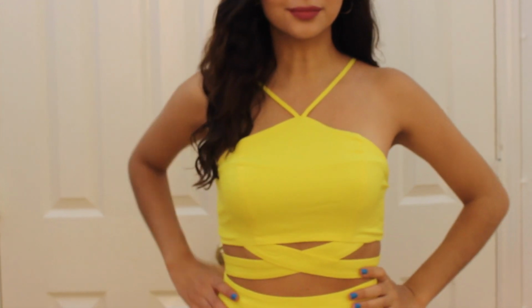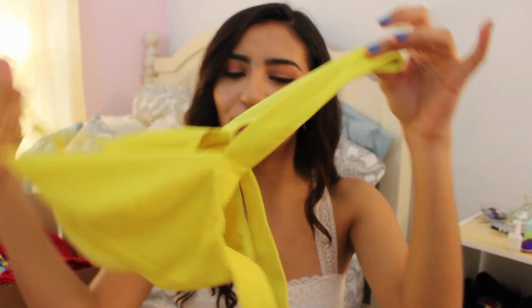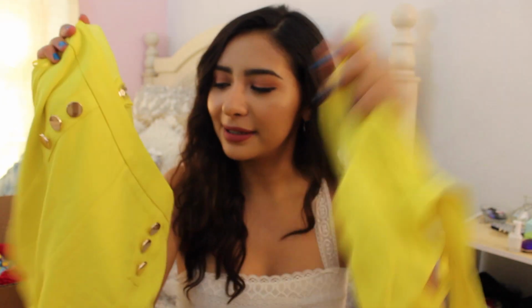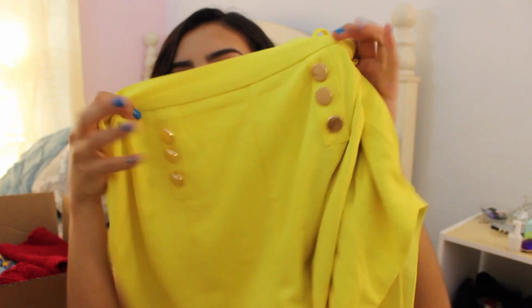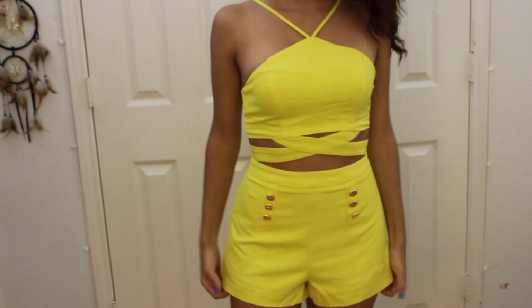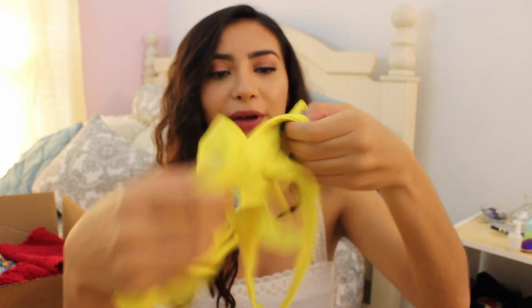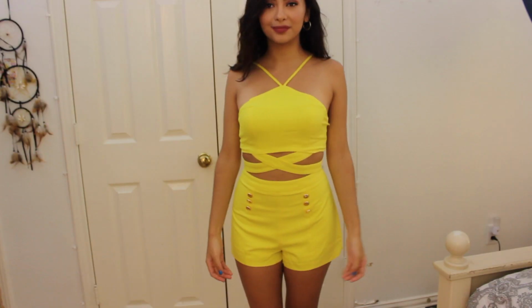So it kind of wraps around you. It's a crop top and then it has these two layers of material and it wraps around your waist and then some of your skin shows through. And then these are the bottoms. It's that exact same yellow color and it has these gold buttons going down and it's high-waisted and there's a zipper in the back. And then this crop top also has a zipper in the back. If you're wondering, I got this in a size small, I believe.